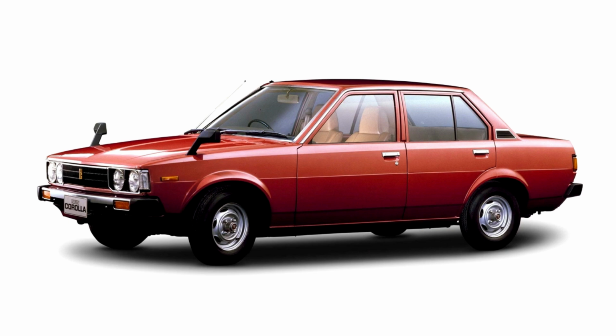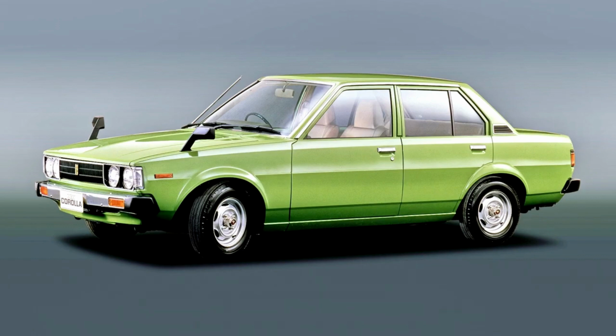As the Corolla was now so popular in the international market, it was decided that testing would not be only carried out in Japan, but also in the United States, Europe, and Canada. This worldwide testing methodology would prove to be crucial in the development of the Corolla and would help Toyota better understand the main export markets.